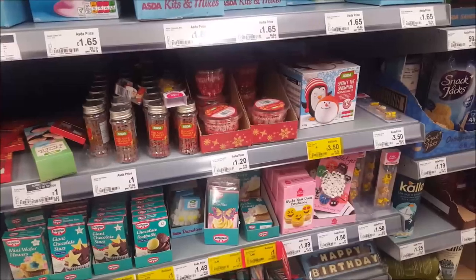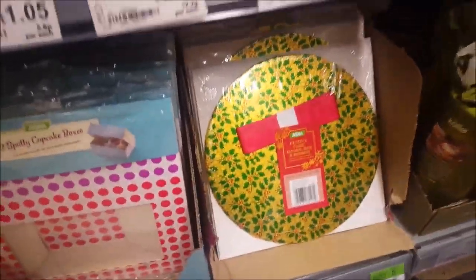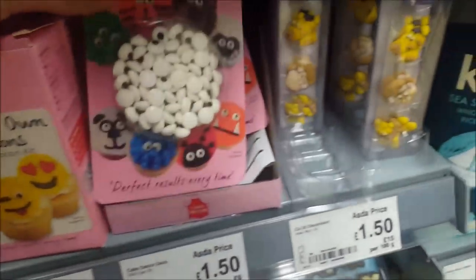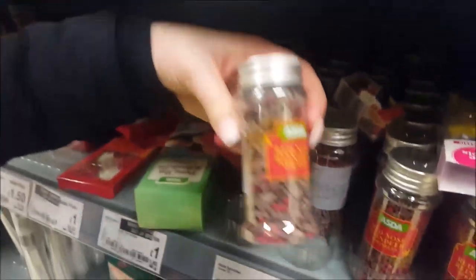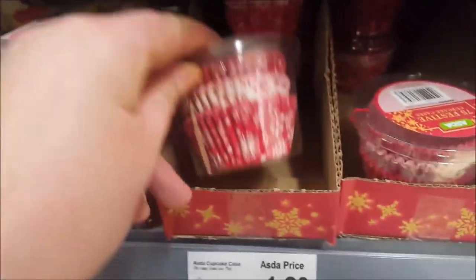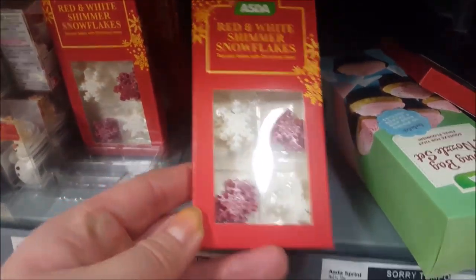There we go. Oh, look, everybody's getting excited at the cake board. £2.50. Right, let's have a look what we've got. We've got some edible eyes. We're down the cake section now, so if you're making some cakes, you can get some edible eyes. Make your own emoji cake decoration kit. With red noses in. Yeah, I saw those. Look, little reindeer sprinkles with red noses. There's some festive cupcakes there. Let's have a look what else we've got. We've got some red and white shimmer snowflakes. What are they? I think they're £1.50.